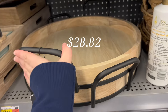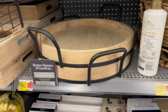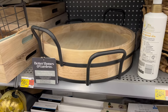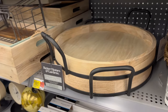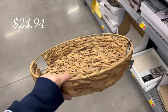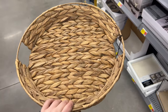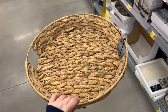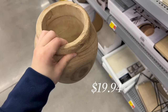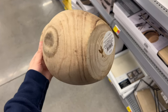For trays, I spotted this one with the black detail on it from Better Homes and Gardens that I really liked, and it was a great size. I also spotted this woven tray that is always a classic and adds just so much nice natural texture to your space, and I think it was also a great find. They also have this wooden base that also adds that natural element to your space.